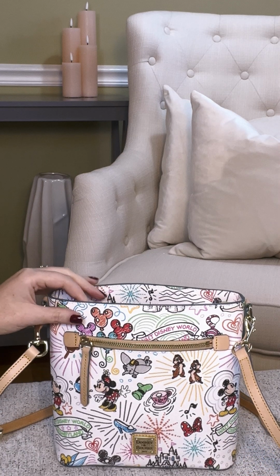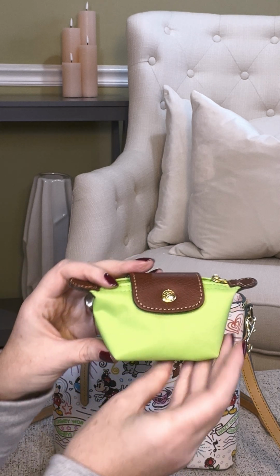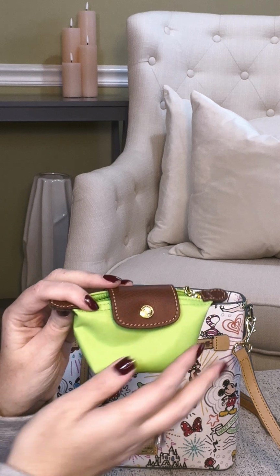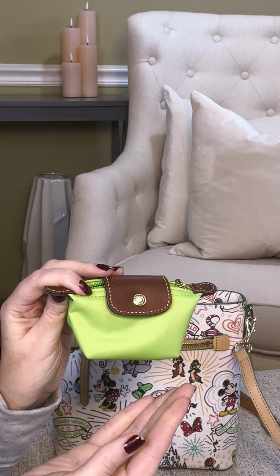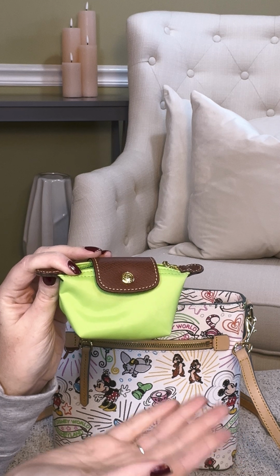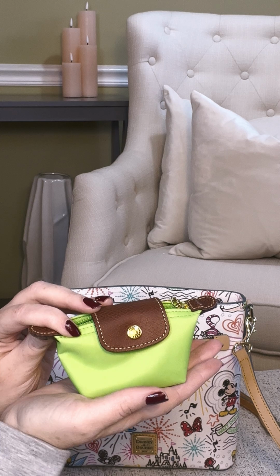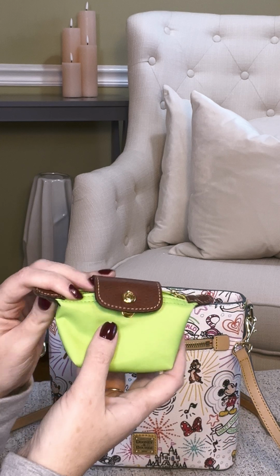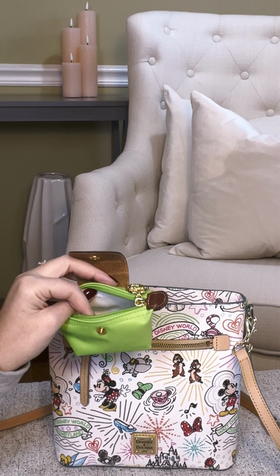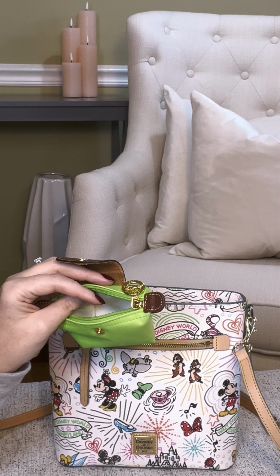And then I'm also going to add my little Longchamp coin purse. This is so cute. My whole family calls this the child from The Mandalorian. I'm not really sure, except that it must be because it's green, it's cute, it's small, and I carry it everywhere I go. I don't know. So I am going to use this as a bit of a first aid kit, I guess.